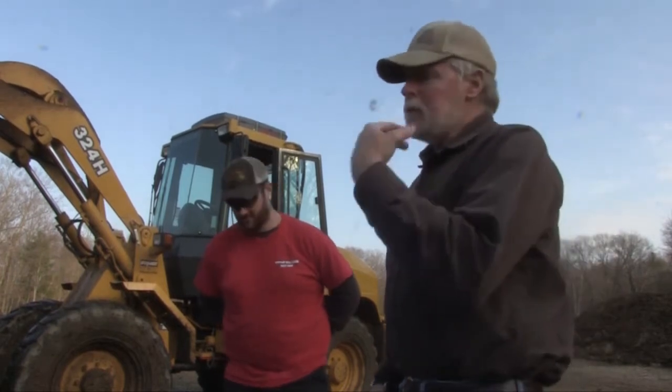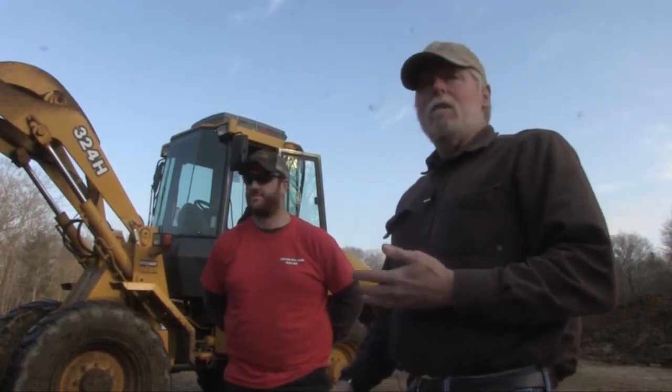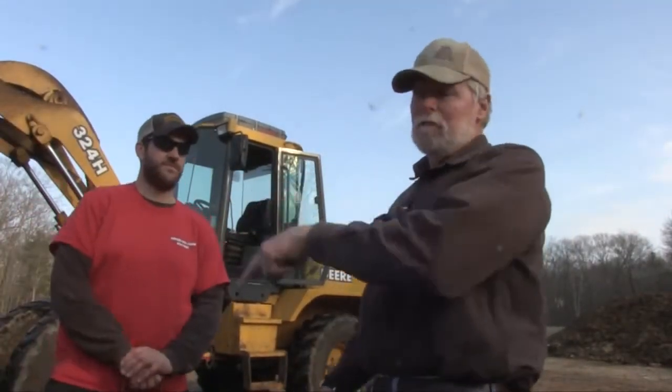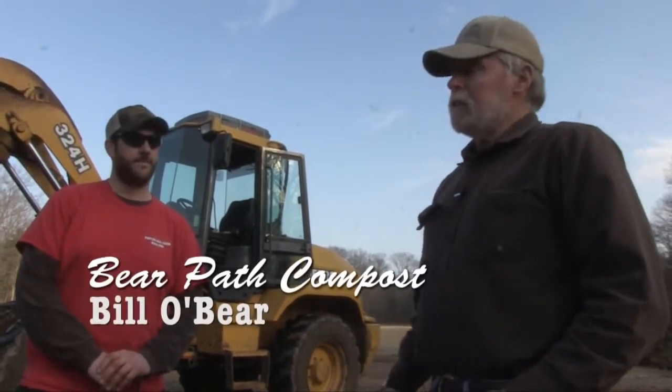What's happening is the material is being broken down. As these little creatures metabolize it, they exhale carbon dioxide just like we do. So in a sense, this is giving off a lot of carbon dioxide, but it's no different than if this material was spread on a field somewhere and just naturally broken down by soil microorganisms.